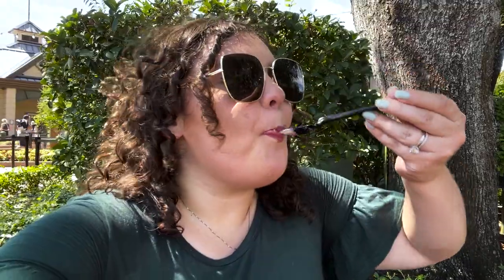Well, that's so good. That is delicious. And so refreshing because it's so hot. I love the strawberry. You can really taste that cheesecake flavor in the actual ice cream. And then I love the little bit of cheesecake on the top. This is so good. And I love the cup. I think it's so much fun.